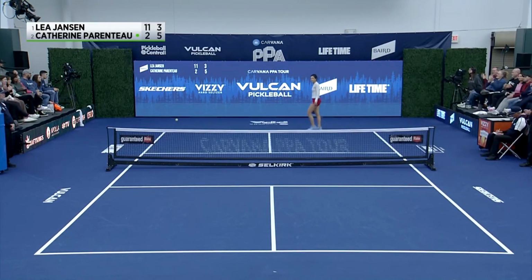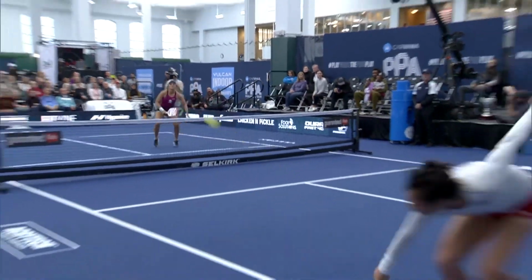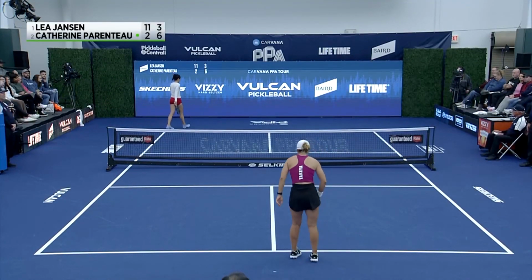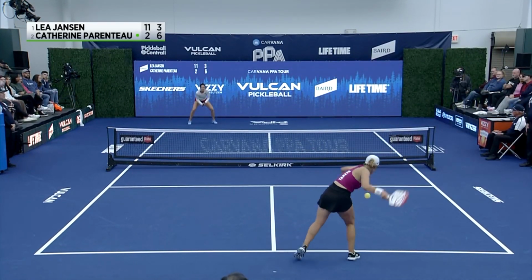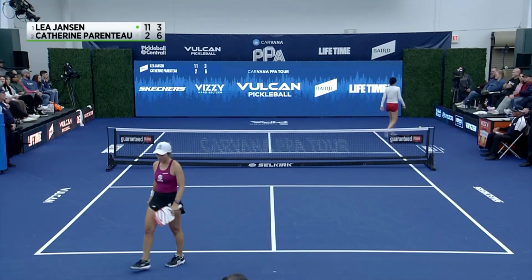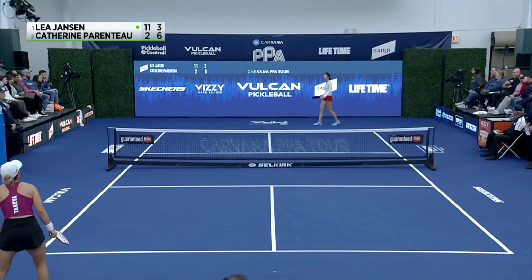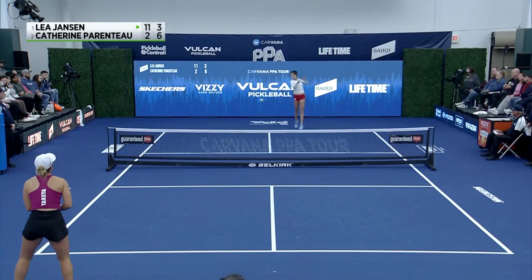Leah Jansen trying to use the equipment to push her back, but not enough speed. 6-3 for Catherine Parenteau. A nice job of being alert by Parenteau, because that was a great track down by Leah Jansen. 6-3. Side out. Turn still goes to that backhand side. Yeah, it's been backhand, stick the volley and the forehand, cover down the line, and 3-6 got her through game 1, but the ball from that backhand has improved steadily here for Parenteau.